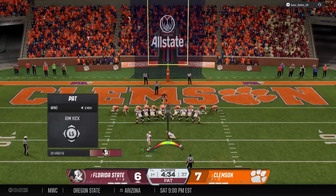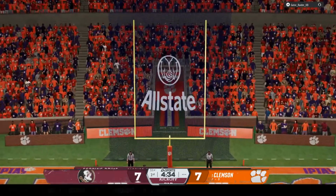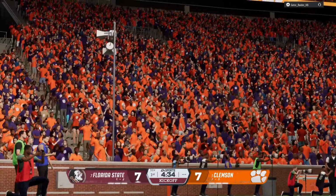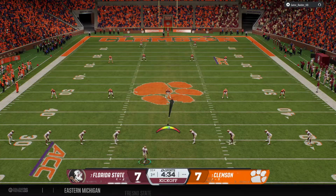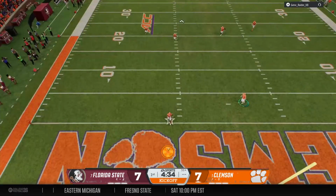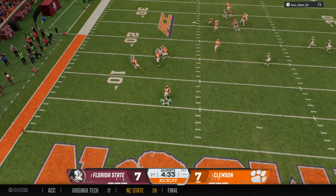Now the important point after attempt. And it's up and good. Kickoff team out there. They are fired up after just scoring a touchdown. Fielded in the end zone.